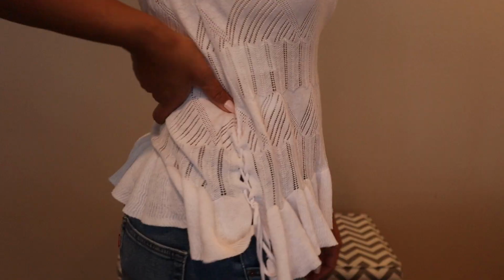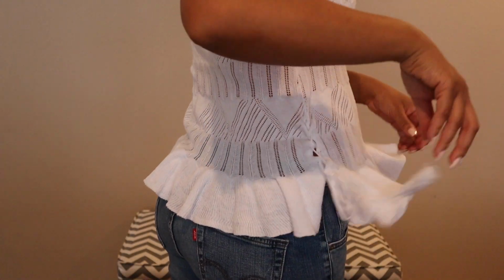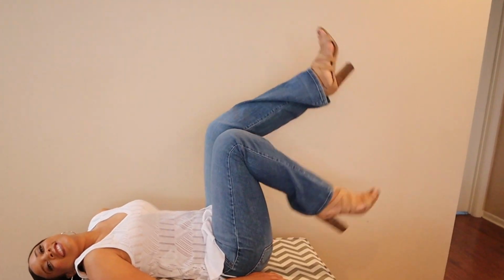It has a little detail on the side and little tassels, and it's kind of ruffly. It's very girly. These pants come to me as more on the masculine side and a little bit more cowboy-ish. And so I wanted to put something really dainty with it to make it a little more feminine. And then I paired it with some Steve Madden shoes, which have been my favorite for a very long time. I am so excited about my buys, and I can't wait to wear them.